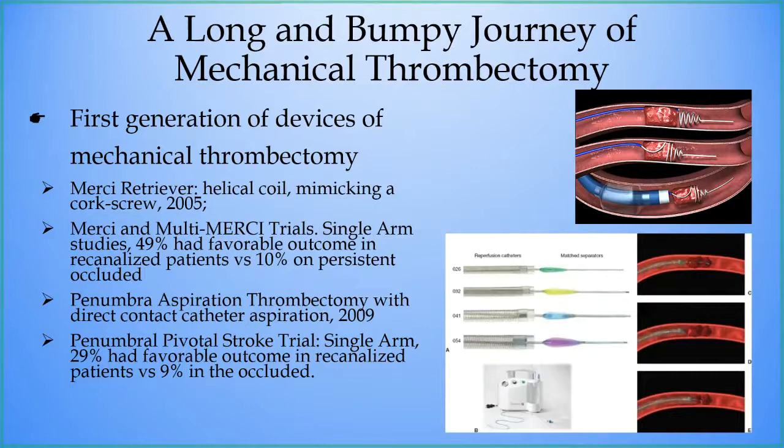They did a single arm study. They found that 49% of the patients whose arteries were recanalized had a more favorable outcome compared to 10% of the patients who didn't get the artery opened. This was the first device approved by the FDA for mechanical thrombectomy in large vessel occlusion stroke patients.